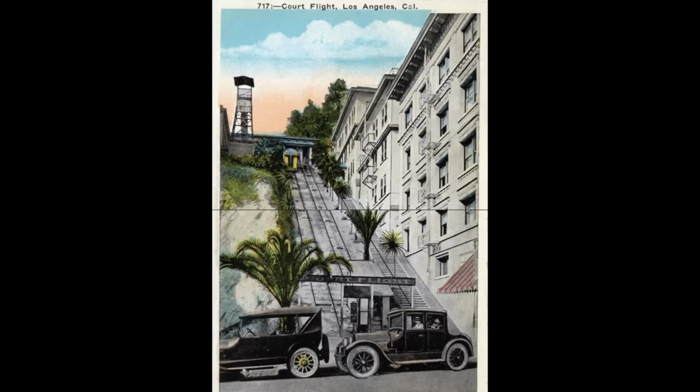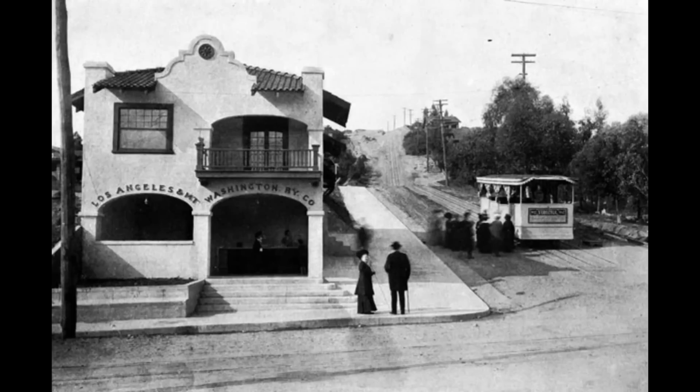Court Flight, also on Bunker Hill, opened in 1905 and descended 200 feet or 61 meters at a grade of 43 degrees. It functioned for only 39 years, closing in 1943, we are told because of low profitability during World War II. The Los Angeles and Mount Washington Incline Railway in Los Angeles opened in 1909.